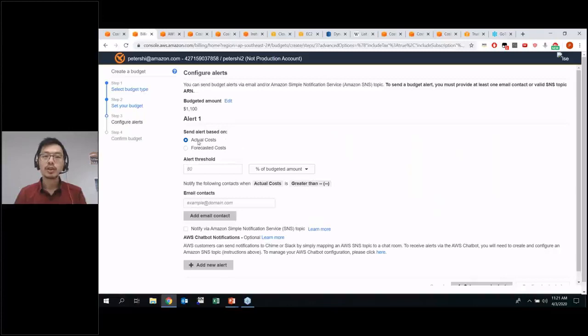Configuring alerts. So I can alert based on whether the spend has hit an actual amount or if the spend has hit a forecast amount. And for me, what I'll try to do here is say, if the forecast amount is about to hit 100% of budget, give me an email notification. And so that'll just send an email to me if it's forecast to hit 100. Maybe I'll even set it at 110. That's when I really care.